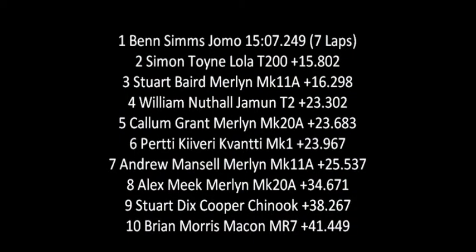Here's our results, and Ben Sims won by 15 seconds to Simon Toyne, who came under pressure once again from Stuart Baird, but he finished third. Fourth, Will Nuttall. Callum Grant did get 5th away from Petri Kaveri, who ended up finishing 6th.